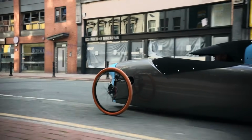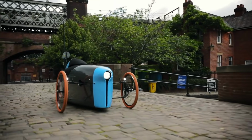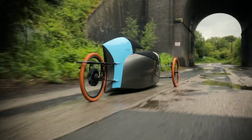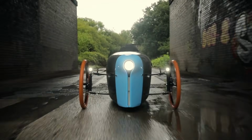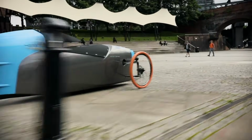Here's the best part: the 630 is legally classed as a moped in the UK. That means you can hit the road at just 16 years old with nothing more than a CBT license. If you're tired of bus fares and bike rides in the rain, this might be your answer.